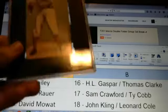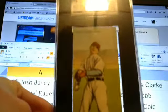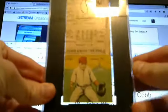So, Josh Bailey gets the Gasper and Clark. There's Gasper. SGC 30 on this one. There's Clark.